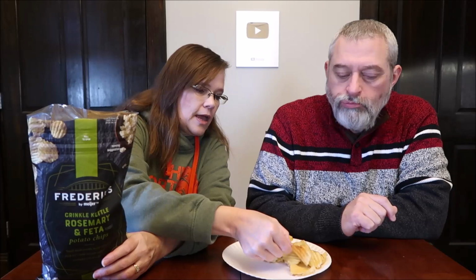The reason I decided to do this flavor first is because usually rosemary is the strongest flavor and I can smell these. And Kevin is not the biggest fan of rosemary. So it's like, you know, we'll try these first. And this one is really nice and curled. That looks like a taco shell.